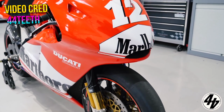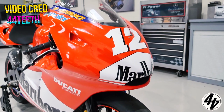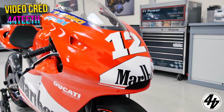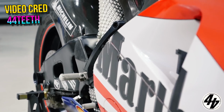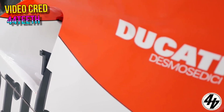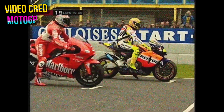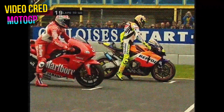Like I said, 2002 had marked the first year of a modern V4 powered Ducati in the form of the Ducati Desmosedici, made specifically for the new MotoGP rules for 2002. Now this is something that I'm sure all of the MotoGP guys and the Ducati guys know, but I'm not too sure if this is common knowledge for everyone else, so let me just give you a rundown. In 2002, the rules for MotoGP had changed, which made it viable for Ducati to return to Grand Prix racing, which they had been absent from for decades at this point.